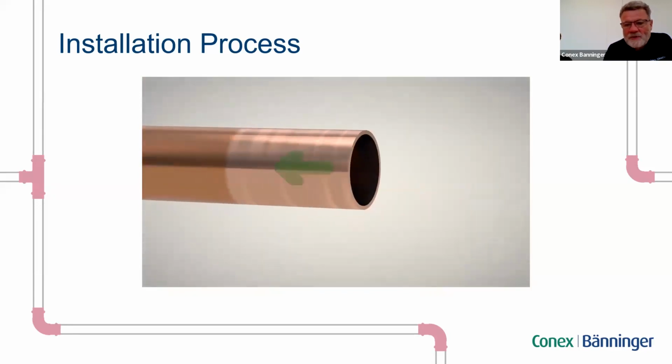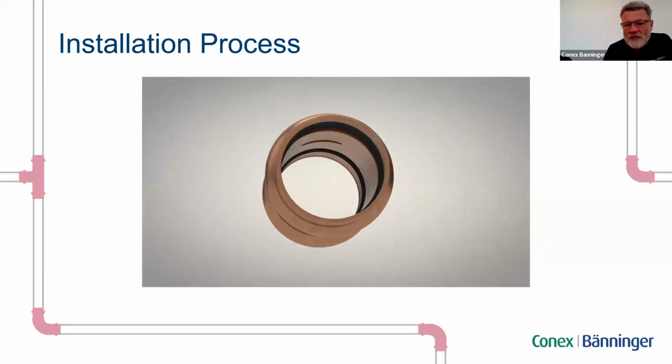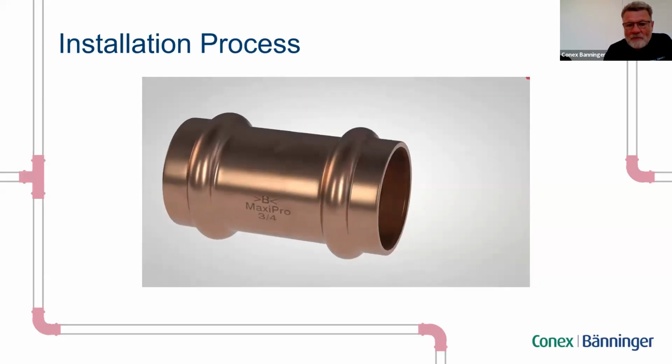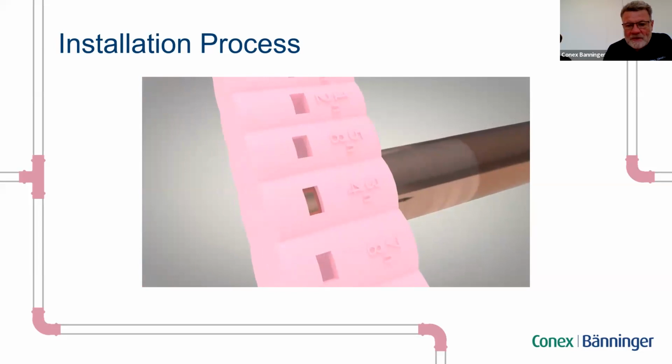Inspect the tube for any deep scratches. If there are any, cut the tube back. A deep scratch could lead to a leak path. Select that you've got the right fitting, check that the O-ring is in place. A small amount of lubrication can be added. It's not actually necessary, but if you want to put a bit of lubrication in to help the insertion, then that's fine.